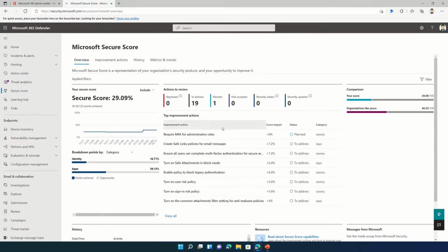A couple of things that are super important here is that you can see a comparison. So in my demo tenant here, pretty low score of 29, and it's suggesting that organizations that are similar to mine in terms of size and location, also by industry, have a much higher score. So I can see I have my work cut out for me.